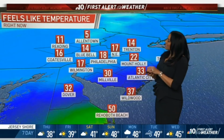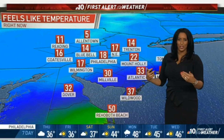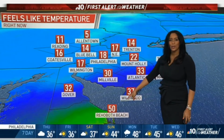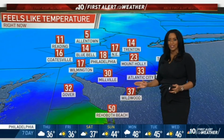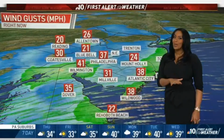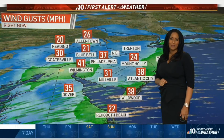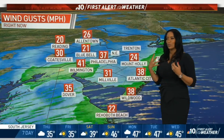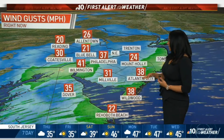If you're closer to Allentown, it feels like we are at 5 degrees. That's what it feels like when you're outside. If you're closer to Rehoboth Beach, it feels like 50 degrees. That is a huge difference. If you're closer to Philadelphia, it's feeling like 18 degrees. So if you can stay home right now, at least through the night into tomorrow, that is your best bet, because it's very cold, it's raw out, and it is going to be messy, especially once we start to see the sleet on top of the snow.